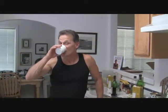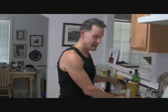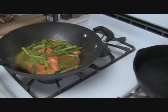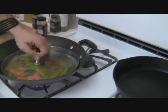I'm going to have a sip of my wine. A wine connoisseur, I'm not. We're almost there. I haven't had a slow meal to cook in a long time. I can actually relax. Really smells good. Actually smells very, very good.